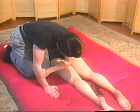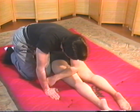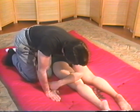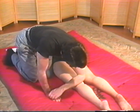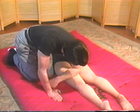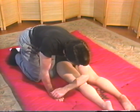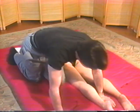Then rolling arm press, 1, 2, 3, 1, 2, 3. Middle position, 3, 1, 2, 3, and very light on the back of the knee. Again, 2, 3, second, 2, 3, third, 3, 4th, and light on the back of the knee. Move down for the calf.